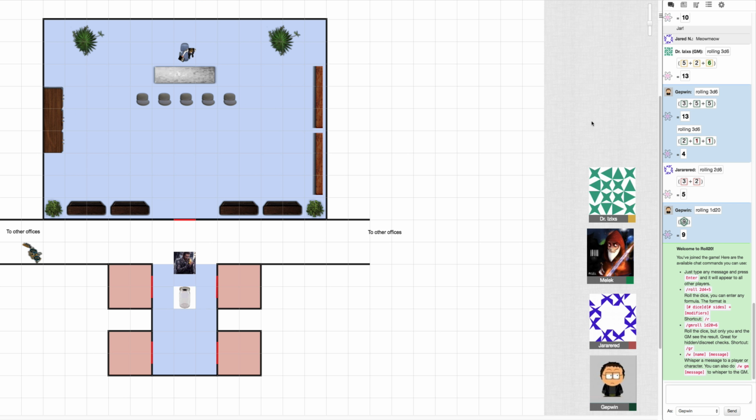I like how the Jar office is actually a jar on the map. God damn it, man. Find a portrait.